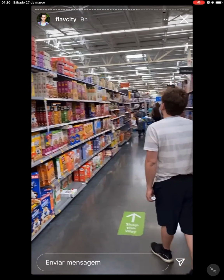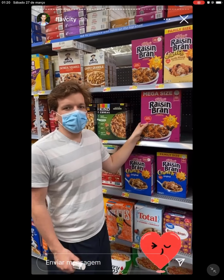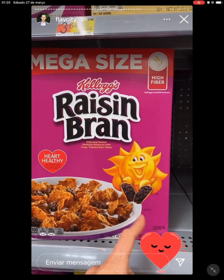Oh my gosh, why, oh why are you doing that to America? Bobby, it literally says right here, it's heart healthy. Oh, my bad. It's heart healthy, everyone. And there's 2 scoops of Raisin Bran, so it's all good.